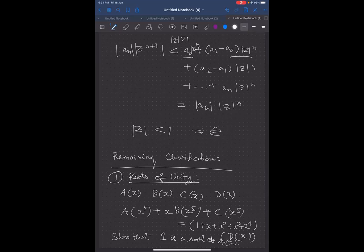So I'm assuming that everyone here is familiar with nth roots of unity. Or do you want a quick recap? If not, then it's very suggestive. This problem is very suggestive.